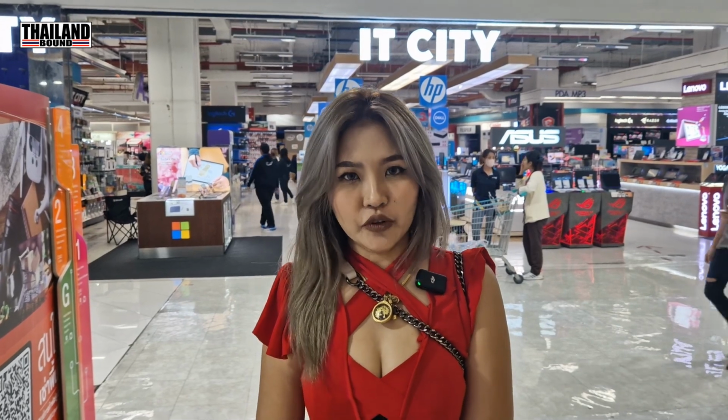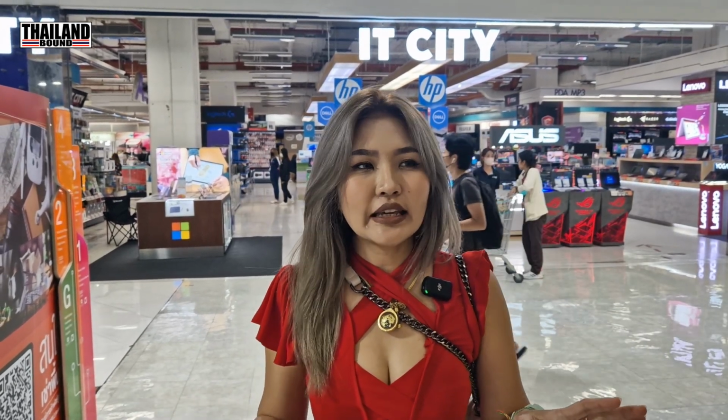We're now at the fourth floor. This floor is mainly for fixing and repairing computers.